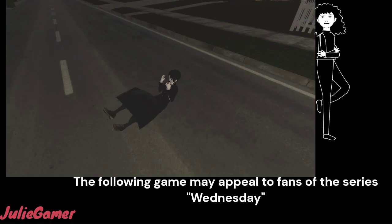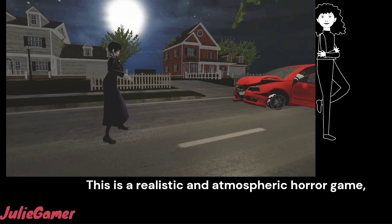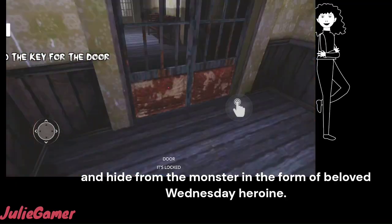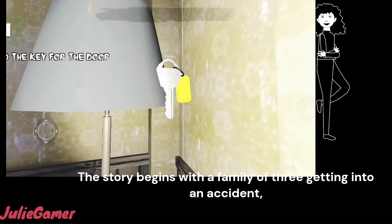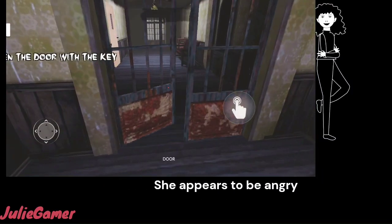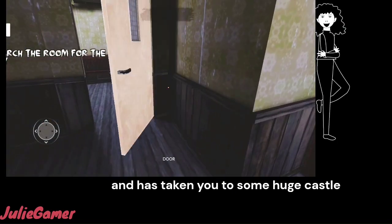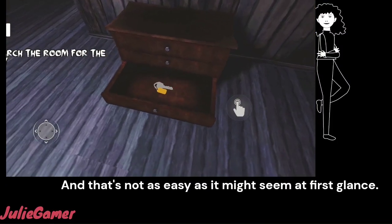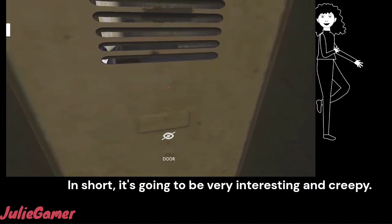The following game may appeal to fans of the series Wednesday. This is a realistic and atmospheric horror game, where you need to solve puzzles, find items, and hide from the monster in the form of the beloved Wednesday heroine. The story begins with a family of three getting into an accident, hitting the very same Wednesday. She appears to be angry and has taken you to some huge castle from which you will need to escape. And that is not as easy as it might seem at first glance. In short, it's going to be very interesting and creepy.